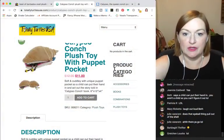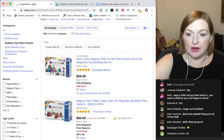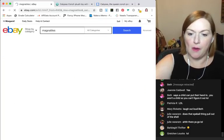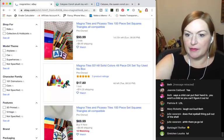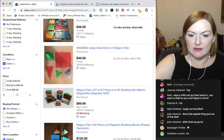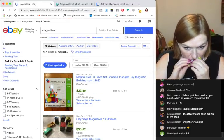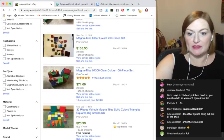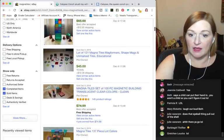Let me show you on eBay so you can get an idea for what magnet tiles sell for. So if you're there, you can start grabbing them. New in box, 80 something. I wonder if there's a loose set. Let's click on used. Yeah, 105 pieces, $38. Here's some magnet tiles and Picasso tiles compatible. So yeah, definitely worth picking up. Large assortment of magnet tiles, $40. Are these sold? No, let's do sold. Hang on. Pardon me for spitting that out in front of you. Play mags, magnet tiles. So you can see here's 200 pieces that sold for $135. They're really, really expensive. But my kids, again, they love playing with them still. And there's that. Okay.